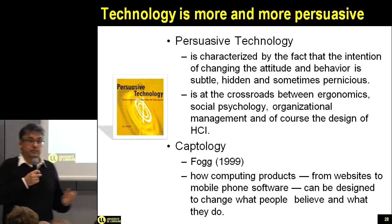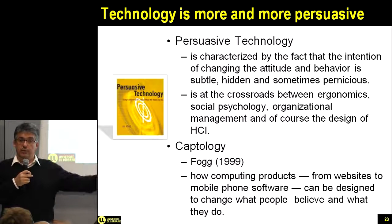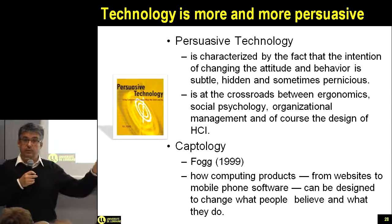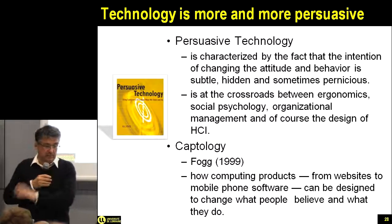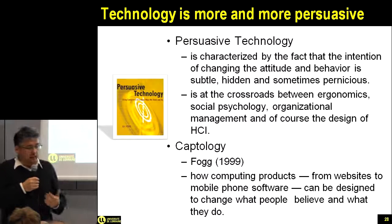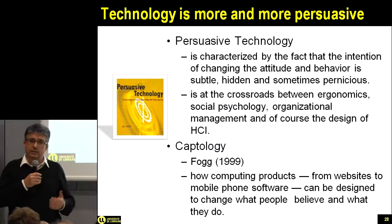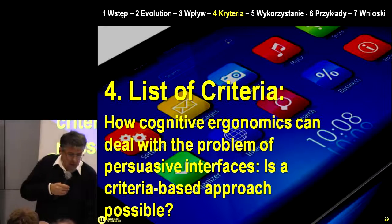Fogg coined the word captology for computer as persuasive technology. Captology is computer as persuasive technology. That means how computing products, from websites to mobile phone software, can be designed to change what people believe and what they do. Okay?